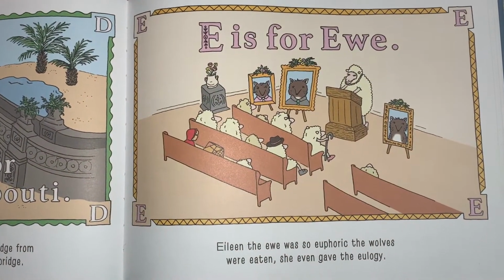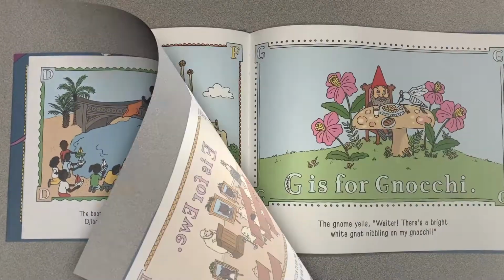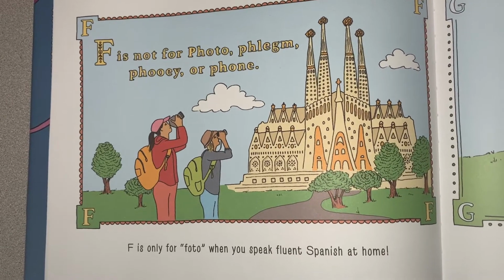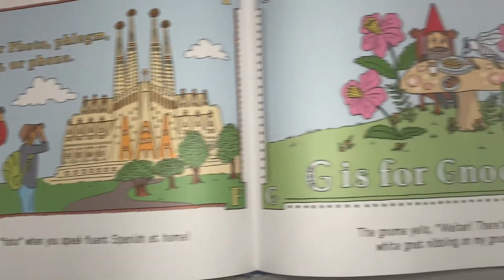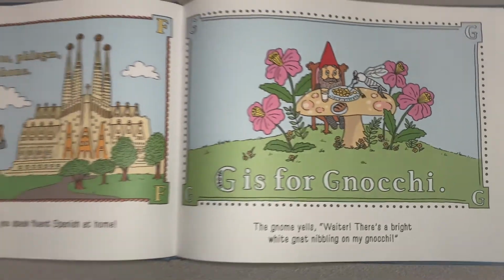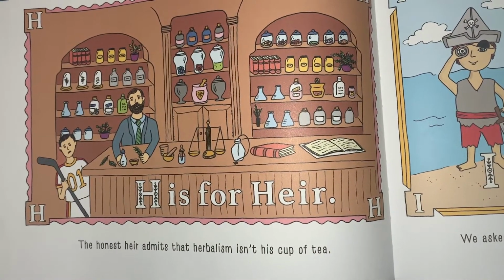E is for ewe. Eileen the ewe was so euphoric. The wolves were eaten. She even gave the eulogy. F is not for photo, phlegm, phooey, or phone. F is only for photo, when you speak fluent Spanish at home. G is for gnocchi. The gnome yells, "Waiter, there's a bright white gnat nibbling on my gnocchi." H is for heir. The honest heir admits that herbalism isn't his cup of tea.